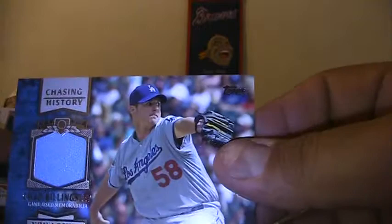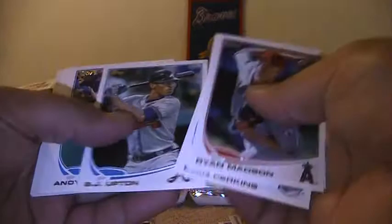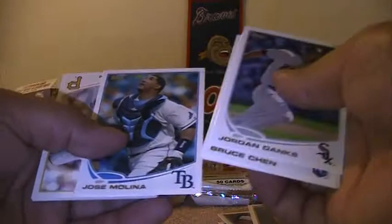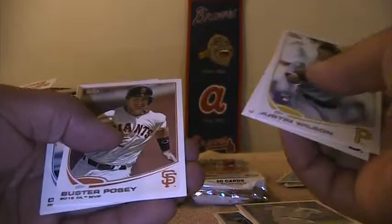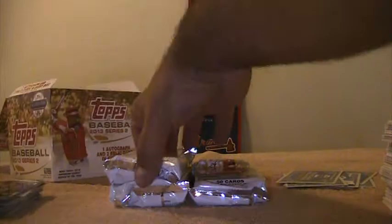All right. No serial number, but nice little blue Dodger relic in there. Ryan Madson, Travis Snider, Glen Perkins, B.J. Upton, Andy Dirks, Anibal Sanchez, Jordan Danks, Bruce Chen, Jordan Zimmermann, Austin Jackson, Jose Molina, Justin Wilson, Jesus Guzman, Buster Posey, Derek Jeter, Lance Berkman, Colin McHugh, and Francisco Peguero. All right. Pack number 8.